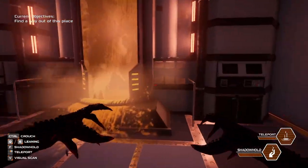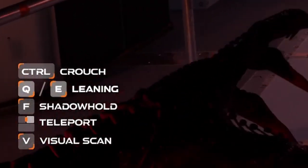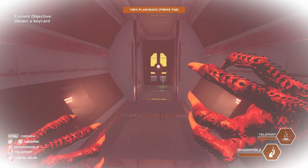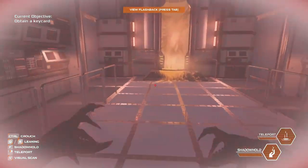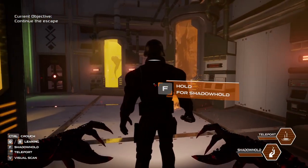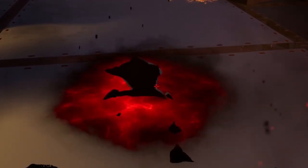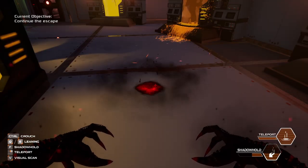Shadowbringer is a first-person alien escape room. We can crouch, lean, shadow box, teleport, and do a visual scan. The alien is allergic to light, meaning we are basically a gremlin. Wait, so what is shadow holding, I hear you asking? Well, it's like a force choke, except they go to the bad place.